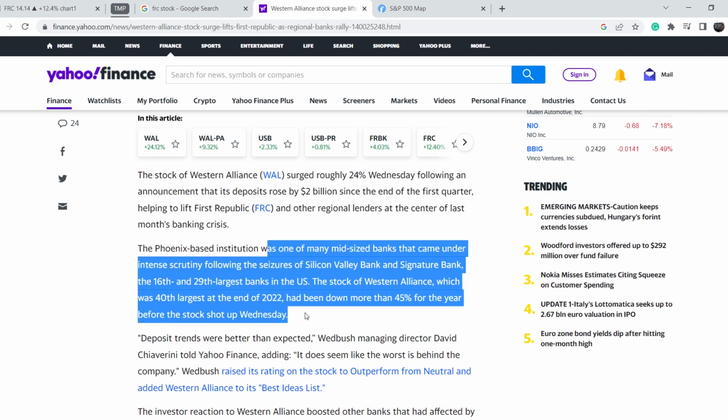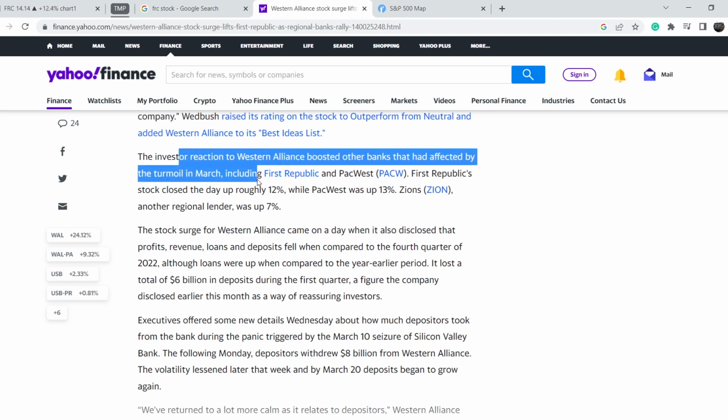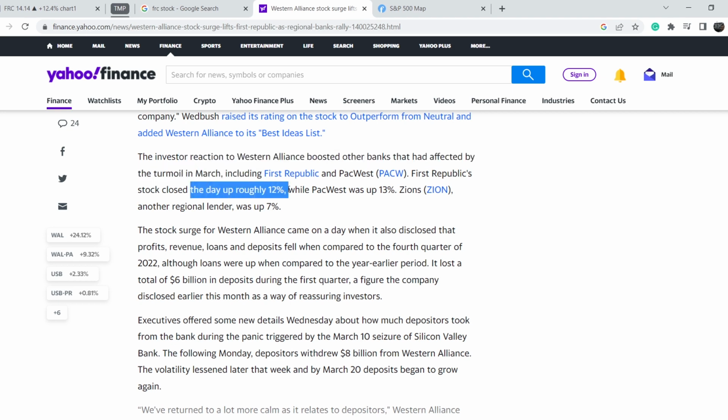The stock of Western Alliance, which was the 40th largest at the end of 2022, had been down more than 45% for the year before the stock shot up Wednesday. And let me quote you further. The investor reaction to Western Alliance boosted other banks that had been affected by the turmoil in March, including First Republic and PacWest. First Republic's stock closed the day up roughly 12%, while PacWest was up 13%.